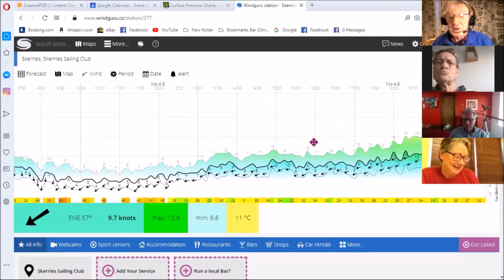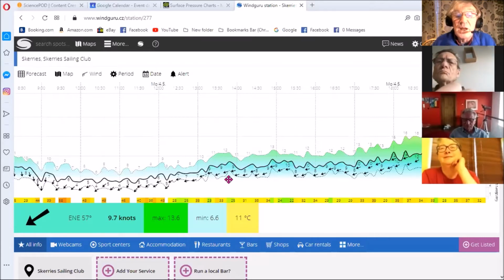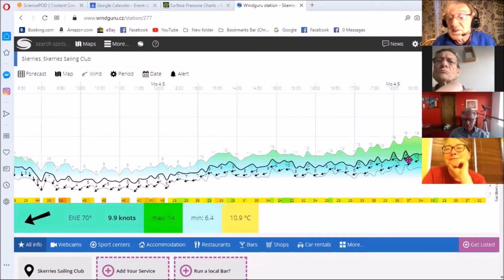Excellent. I think some of our pictures here are occluding what's in the rest of the screen, but you can see what the wind has been doing during the day. These little arrows give the wind direction, and it's been easterly since about lunchtime, pretty much. The center line is the mean wind, you know, average, if you like, wind. The dotted line underneath is the basic wind, you know, what it subsides to. And these dotted lines up here tell you what the gusts are going to be like.